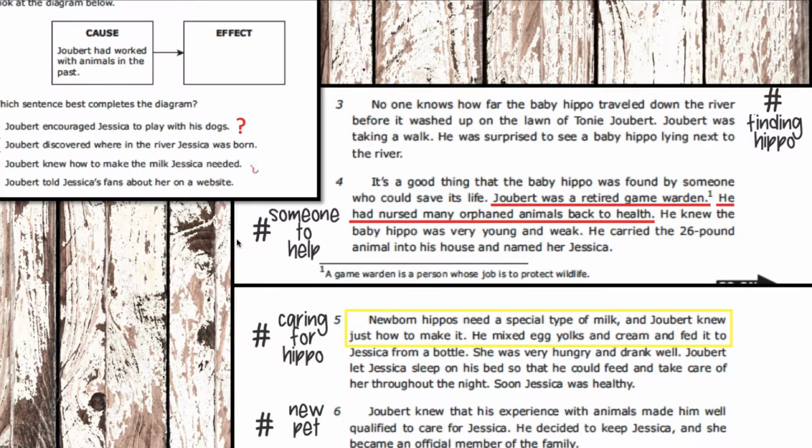So I'm definitely going to put a question mark by that one. It sounds like it might be right, but let's look at the last one. Joubert told Jessica's fans about her on a website. Does that have anything to do with him working with animals in the past? Is that an effect of him having done that? No, that's not related. So let's cross that one out.